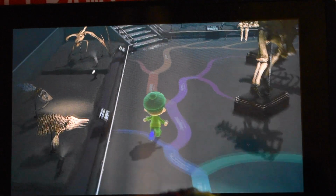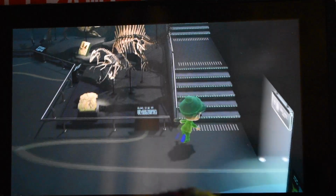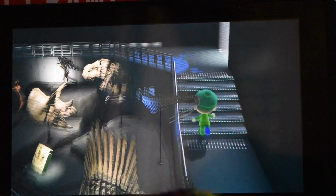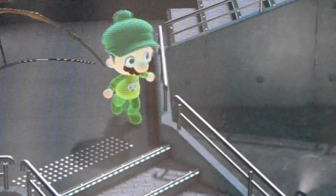Aha! Fossils. Dun dun dun. Fossils all day. Fossils in the morning and fossils at night. Dun dun dun.